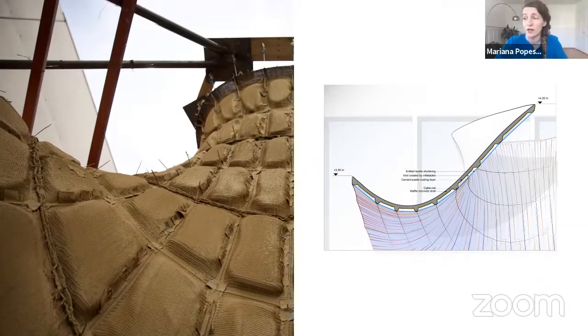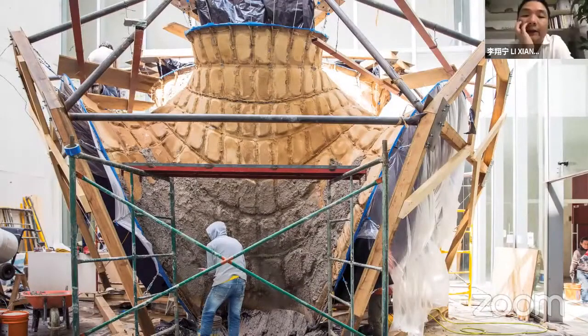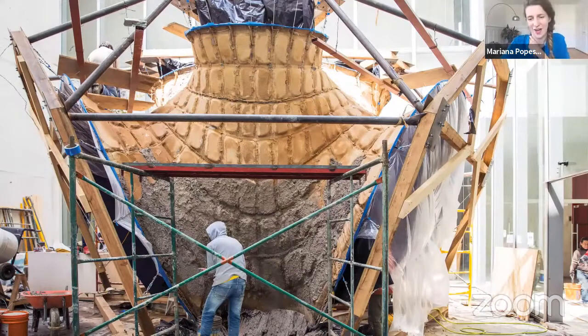Onto that formwork, incredibly skilled, incredibly, sure, I'll be done in a minute.